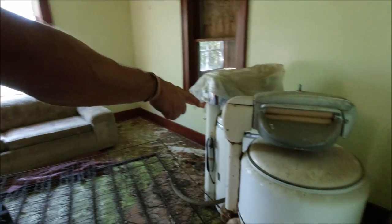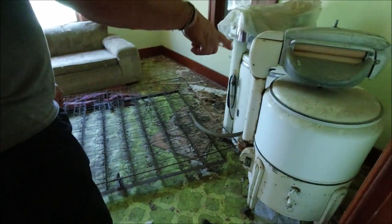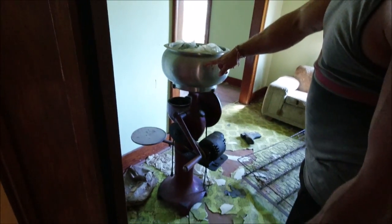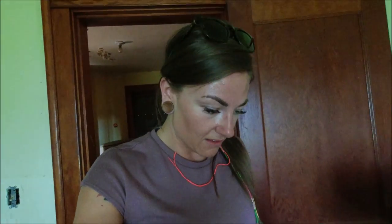Old washing machine from the 30s? Oh, my. Yeah, that's crazy. That's worth money. Really? Oh, yeah. Look at this bed, the mattress that once was. This is probably $500 to $600. Really? You want to sell it there? This guy knows his antiques. It belongs to somebody else, so we're just gonna look at it.